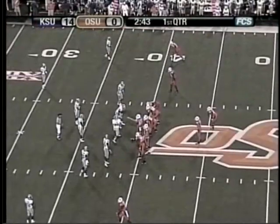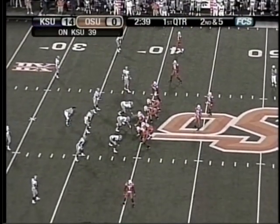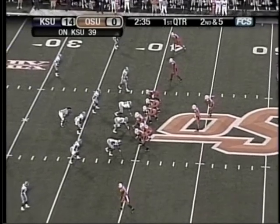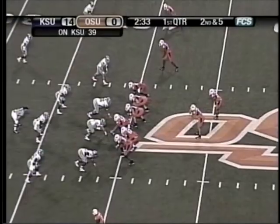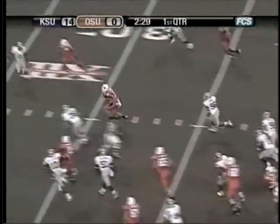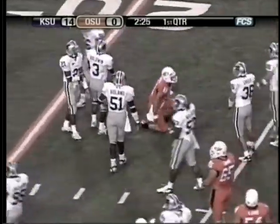Gain of 5. Robinson now goes to the shotgun. Hunter in a 1-back set to his right. It's second down and 5 yards to go for Oklahoma State from the Kansas State 39 as they go from east to west on this drive. Robinson takes a snap, keeps it on the zone read to the 35-30, cuts to his right to the 25 and tackled at the K-State 22.